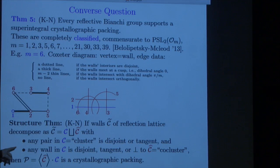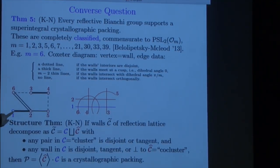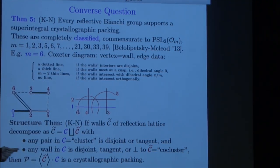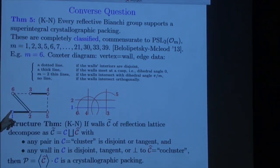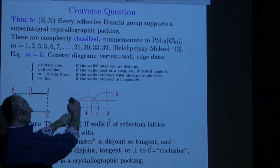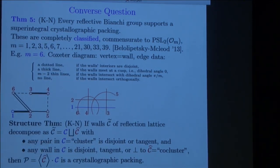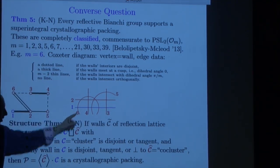So let's just look at this. I'm going to take C to be 1. This condition is vacuous because there's not a pair. But this condition says 1 is either disjoint, which it's not to anybody, or tangent, yes, it's tangent to 2, or orthogonal. It's orthogonal to everybody else. So it meets everybody else at right angles, and 2 it's tangent to. That means we have such a decomposition, so there should be a crystallographic packing, which is the orbit of this wall under the others.